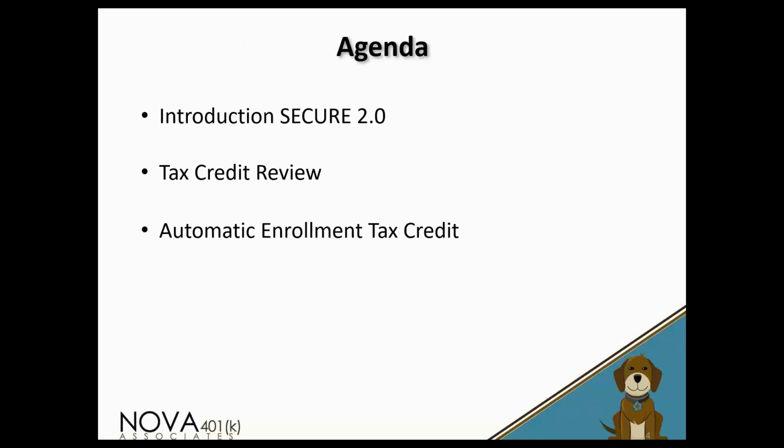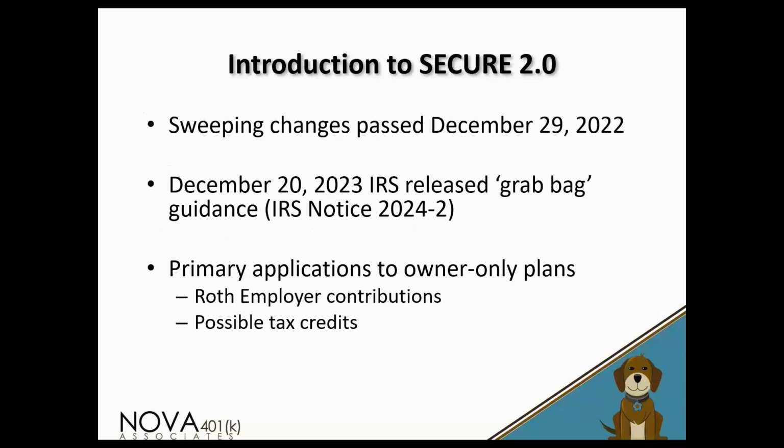Quick overview of the agenda. We'll do a quick hit on Secure 2.0, an overview of the tax credits that are available to all retirement plans, and then a little bit more of a deeper dive on the automatic enrollment tax credit and how that applies to our owner-only 401k plans.